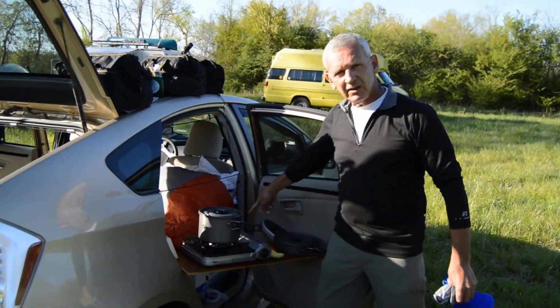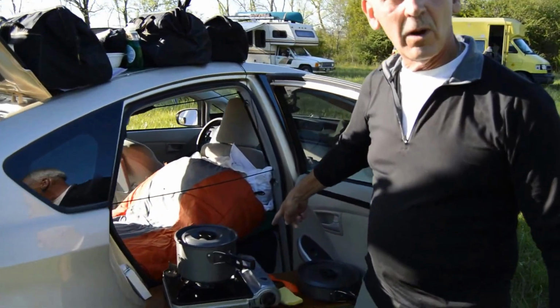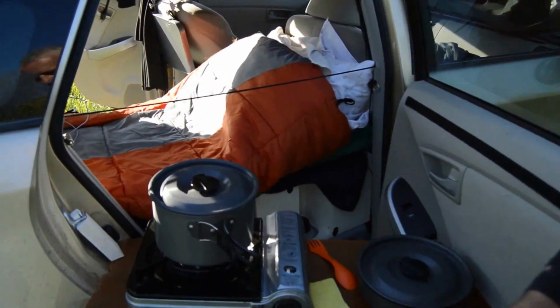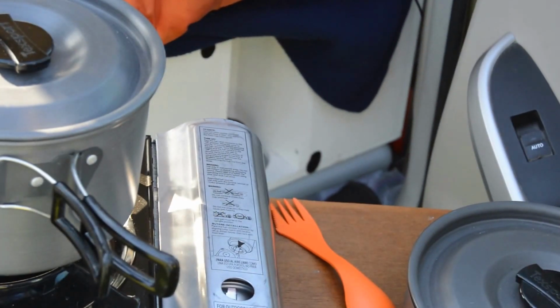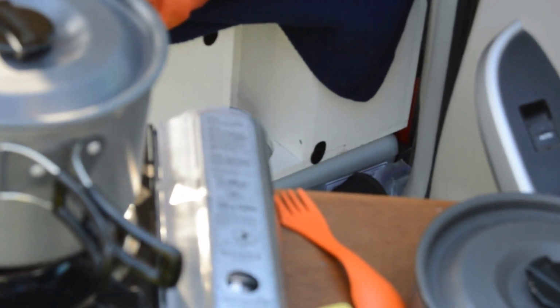And right in there, you can see that's where you can take the water out and you can fill it. And I took a funnel and I cut the funnel to fit the space, so I can get in there. And store it as well. So I have full access to the water.